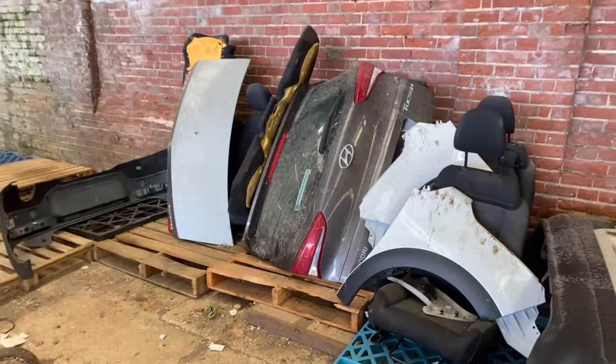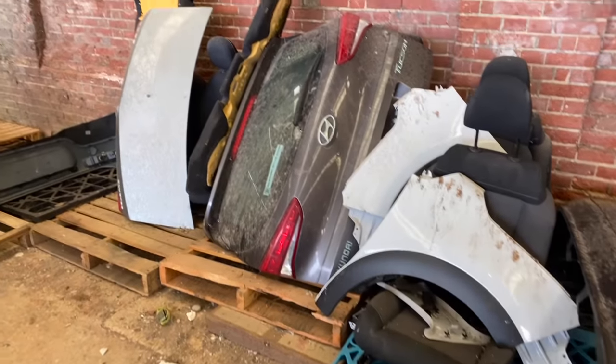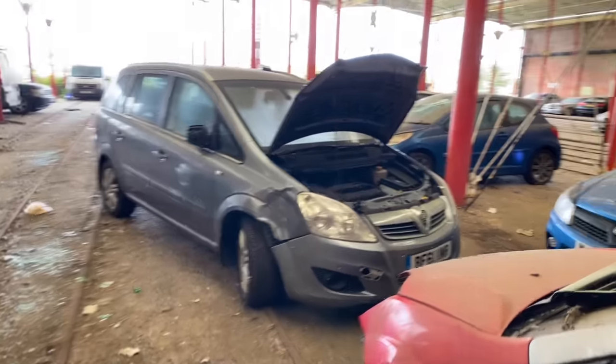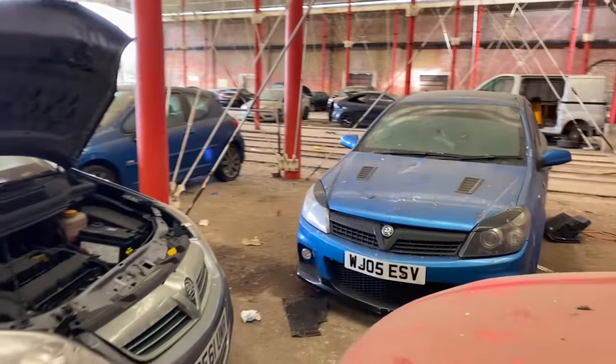I mean, that Hyundai, that's not even an old car. It's crazy. I wonder if they were repossession cars or something. Yeah, that would make sense. Yeah. I mean, look at this though. Vauxhall Astra VXR, wow. Oh, wow, I've never seen that.